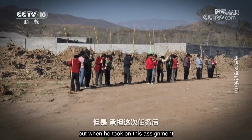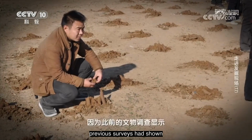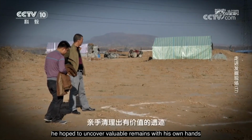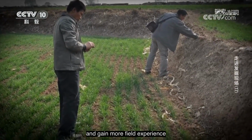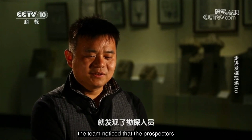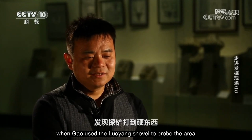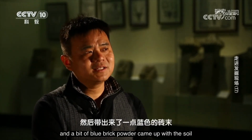But when he took on this assignment, the young Gao Zanning was full of confidence. Previous surveys had shown that many cultural relics were distributed along the planned route. He hoped to uncover valuable remains with his own hands and gain more field experience. During one exploration trip, the team noticed that the prospectors had already made a test pit. When Gao used the Luyang shovel to probe the area, he struck something hard, and a bit of blue brick powder came up with the soil.